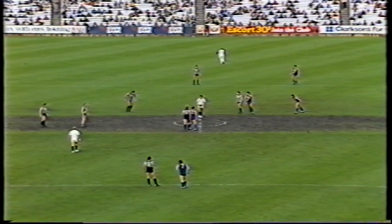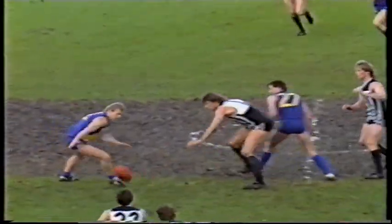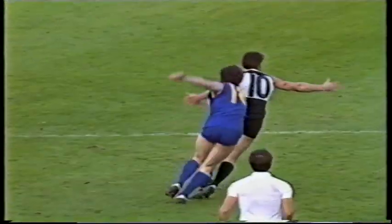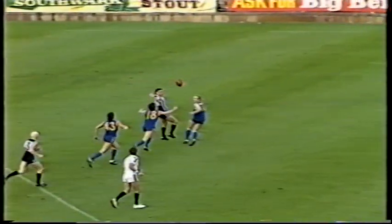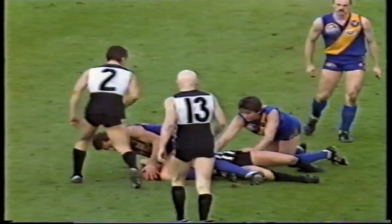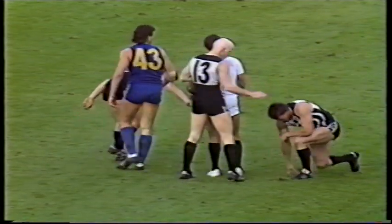Well, the Eagles can certainly still win this if they're good enough. 15 minutes to go, the difference only 14 points. The way it comes out of the centre again, Russell Boyd certainly working hard in the last 5 minutes. Stephen Williams uses the body well against Eichner. Stephen Williams again fights hard for the ball on the ground. It's at left half forward flank, and there'll be a bounce down.